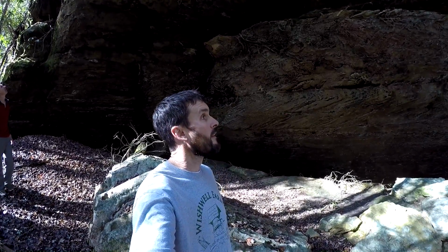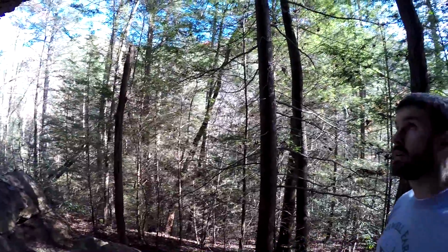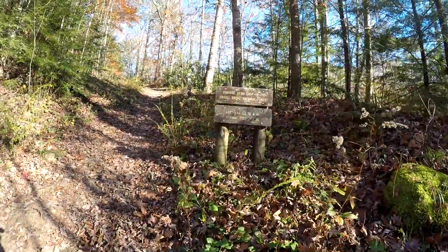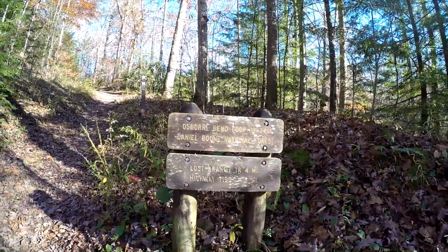No arches yet, we're still looking. These things are a little tricky to find. But this is still very pretty. We thought there might have been an arch up here, but no luck. Alright, we're off again. On the Osborne Loop. Let's hit it.